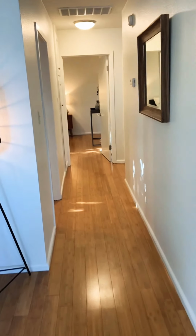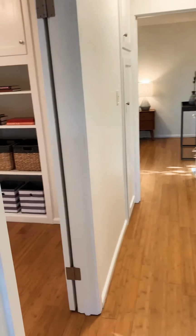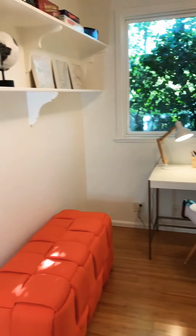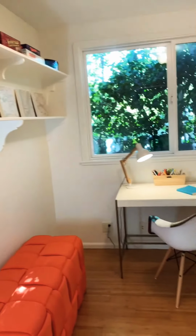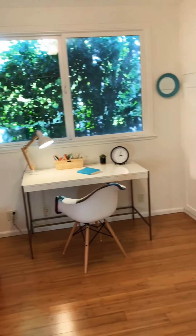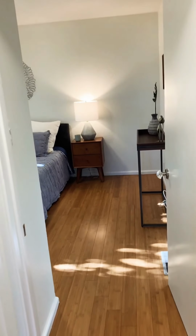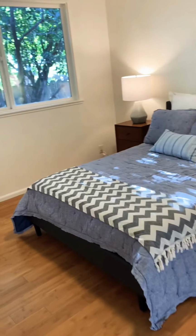And now I'm gonna show you the bedrooms and the bathrooms. So it has three bedrooms, one bath, a little bit over 1,100 square feet, and the lot size, you can see some of the garden over here, how gorgeous. The lot size is 5813. So it's quite nice and spacious.